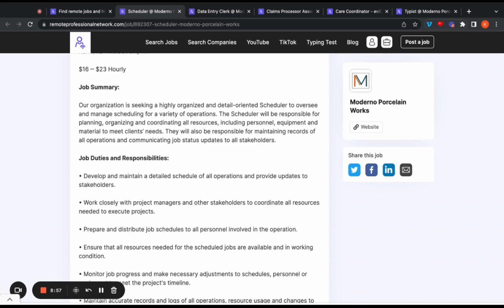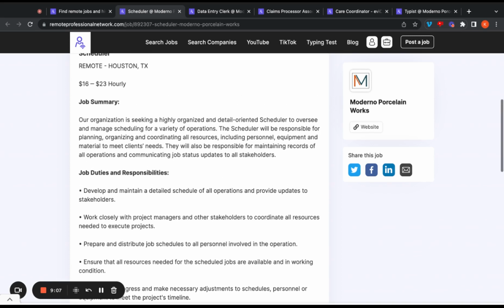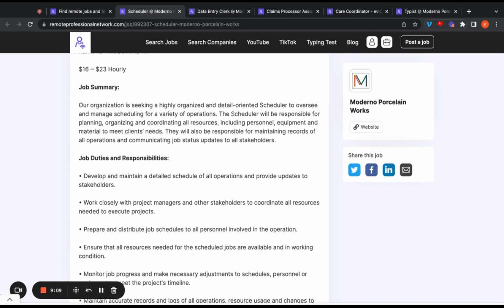Scheduling tends to be a position that you can use to make that career change eventually. Project managers get paid very well as well. And project management has been a career that's been remote friendly for quite some time now. A lot of project managers have been working remotely since even the late 1990s. So definitely an established remote career path.